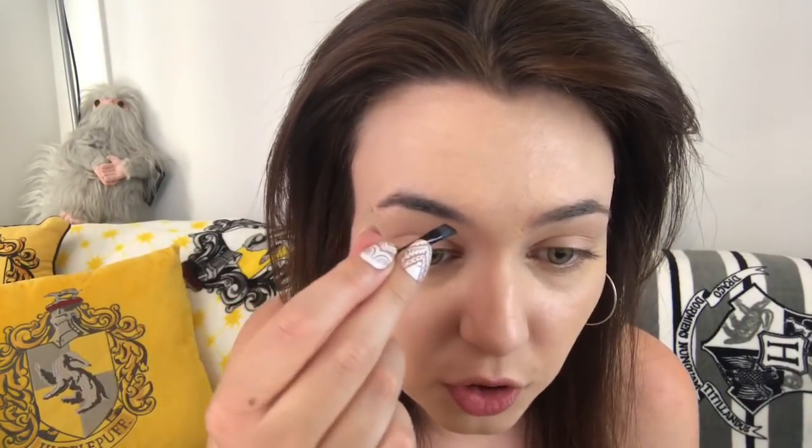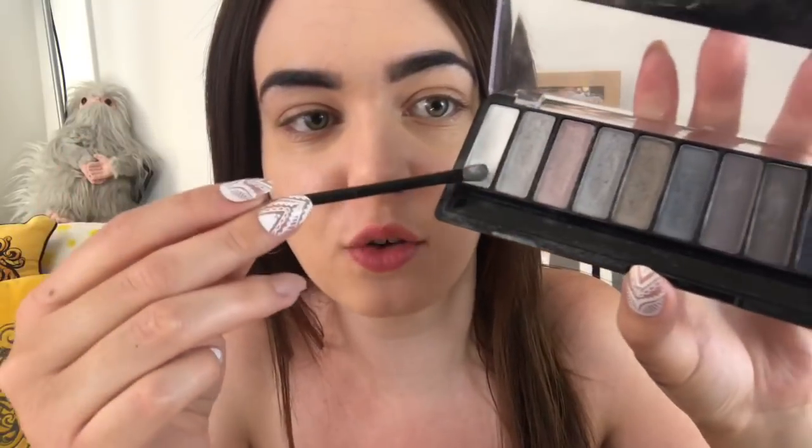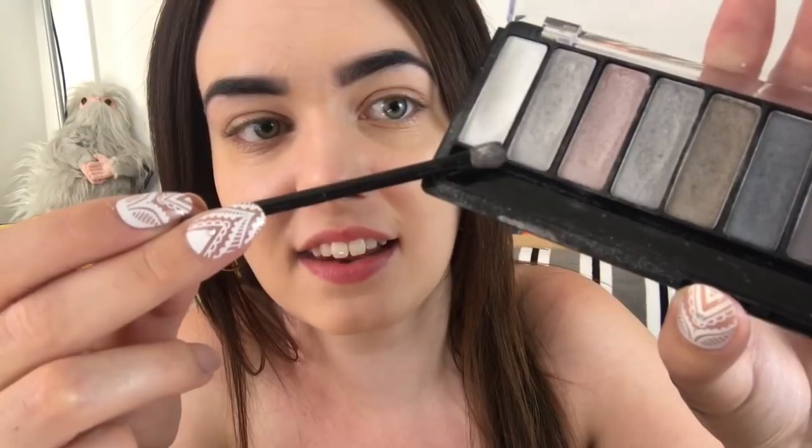Okay, so just watch me do it and you can do the same, Potterpuffs. I look so odd right now, guys. So you can see the difference between my eyebrows when they're natural and not natural. Now, whatever palette you're using, use one that is light like this and cover your whole lid. So let's do that now.